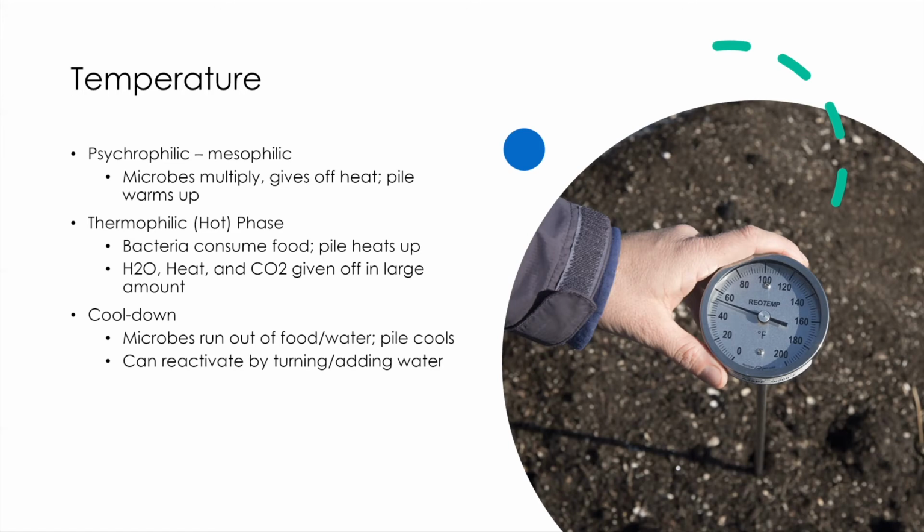During the psychrophilic and the mesophilic stage, those microbes multiply, they start to give off heat, and the pile starts to get hot. Then it moves on into the thermophilic phase, or that hot phase, where all the bacteria and the microorganisms consume the food, and it heats up even hotter to that 130, 150 range. At this point, you're seeing water, heat, and carbon dioxide being given off of the pile. After that, it'll start to cool down as the microbes run out of water or food. Now, if your pile hasn't reached the proper temperature yet, you can always reactivate it by turning it or adding water to get it to heat up again.